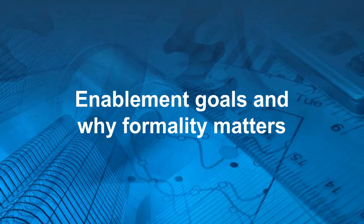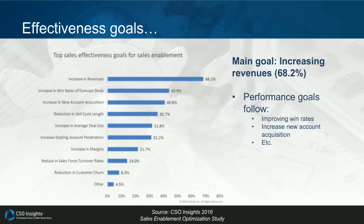Yeah, I'm happy to do so. So the key enablement goal, number one, and that was already the case last year, the most important goal is to increase revenue. As you can see here, 68.2%, that's really with a lot of distance the number one goal. And then there are a lot of performance goals that follow. It's about increasing win rates, reducing sales cycle length, increasing deal size, increasing margins, and also increasing the penetration of existing accounts, or going for new account acquisition. So a number of performance goals.